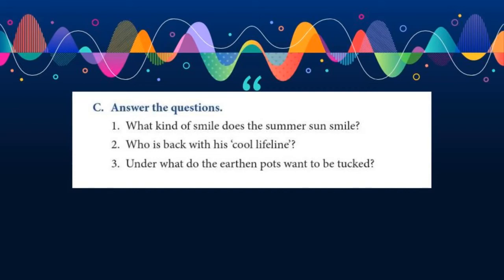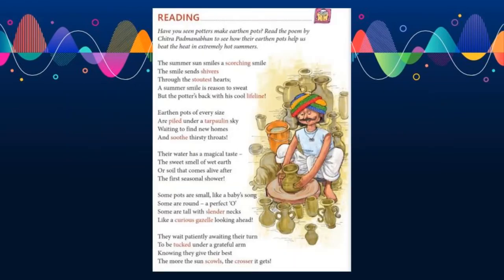Let's move to the third one. Under what do the earthen pots want to be tucked? The pots wish to be tucked under a grateful arm. Students, now the third exercise is also over. Students, let's read this poem.